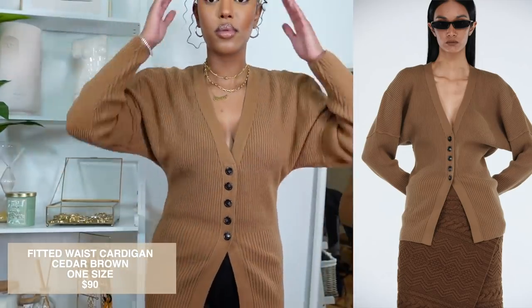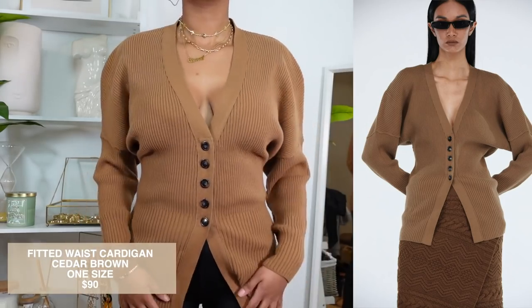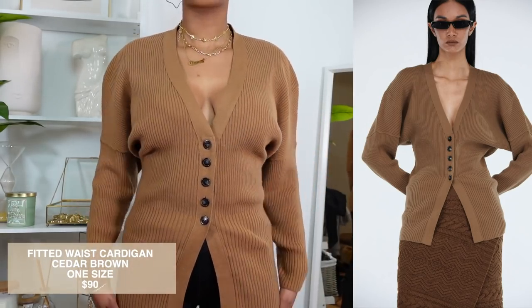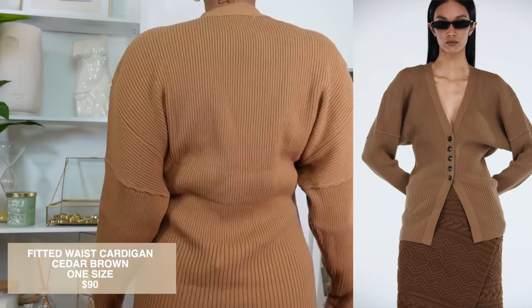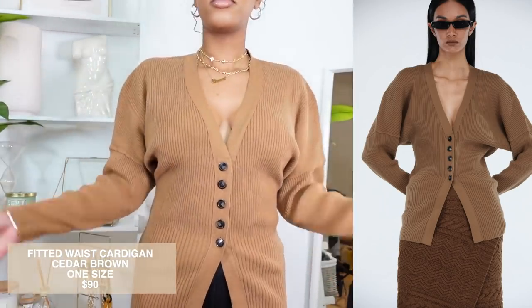I'm just gonna do cutaways and show you guys how it looks on because I'm not gonna explain it very well. The brown on my skin. I'm kind of scared I look a bit naked. It's quite close to my skin tone, but that's okay, I don't really care. I don't know why I'm making that a big deal. It does not matter to me.